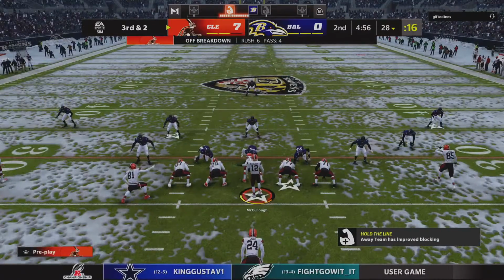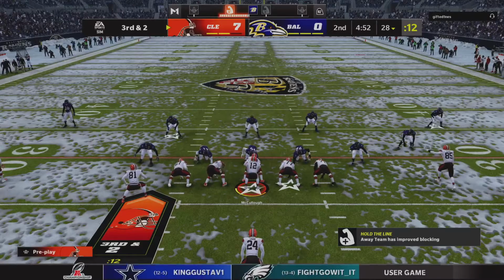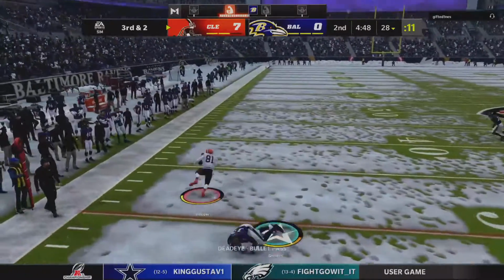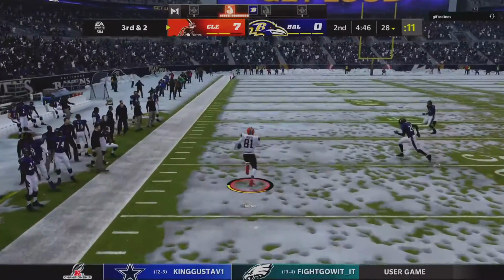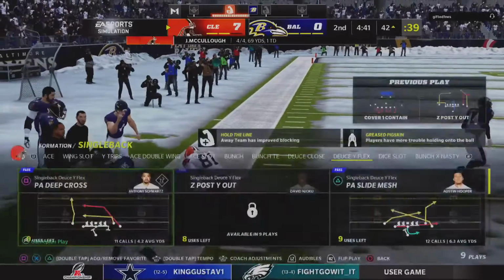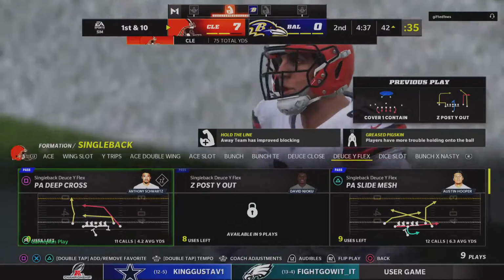Two minutes gone by, second quarter. On 3rd and 2, McCullough, and finding the tight end Hooper. And he'll have it past midfield, almost to the 40, before being taken down. A big play there on the catch and run.